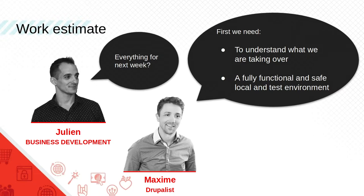has only one requirement, or two. You first need to understand what you are taking over, and then you need a fully functional and safe local and test environment. You want to make sure that everything you do from now on, you are able to do locally on your own computer in a safe space, and to deploy it on a test environment that is representative of what the client has in production.